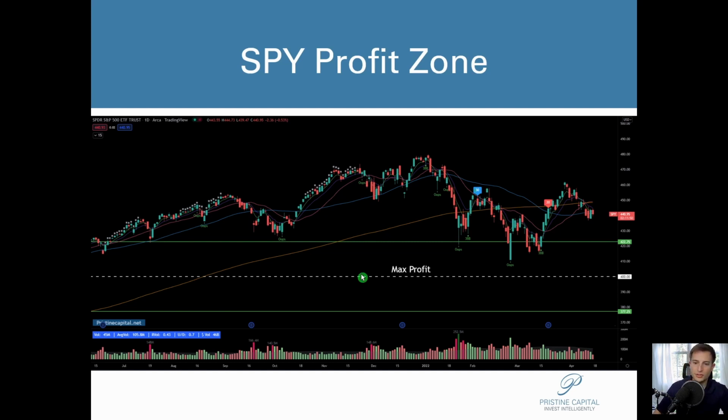Now, the other drawback about doing a butterfly rather than just buying puts is, let's say the unthinkable happens, the market starts to correct. If you go below 377.25, let's say the market really crashes, you're gonna leave the profit zone and you will take a max loss on this. But to be honest, the likelihood of that happening is pretty low. So yeah, this trade, 10-to-1 risk reward ratio, put this on as a little insurance policy.